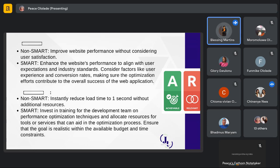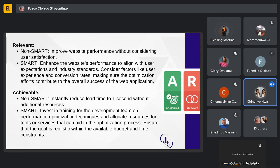Okay, so let me just let you guys know what the aim is. So we looked at it. The first thing on the screen says we know that the non-smart cannot go anywhere. We don't need them. So we're striking the non-smart out. So we're looking at the two smart. The first one says enhance the website performance to align with users' expectations and industry standards. Consider factors like users' experience and all, it is relevant. Let's look at the second smart. It says invest in training for the development team on performance optimization, that is achievable. Do you get it now? Do you understand it?